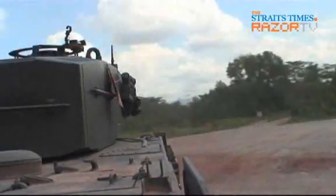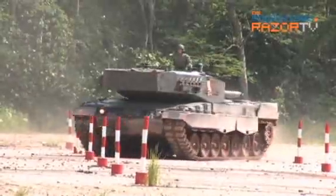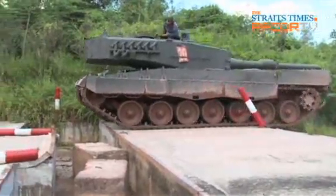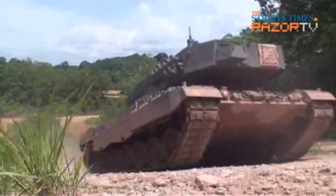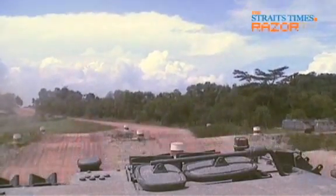Even though the Leopard drives easily, the driver has to go through rigorous training and testing to build his skill and confidence in maneuvering the tank and getting it out of tight corners. These obstacles here are just a few of the 24 that he needs to learn to overcome. When you first go in, it's quite scary because it's the first time you are maneuvering such a big tank. You have to go through a lot of practice. You must always be ready to learn. Don't be too complacent.